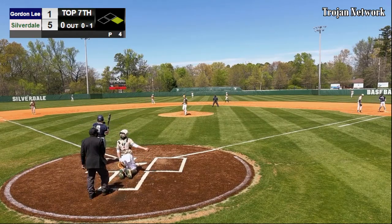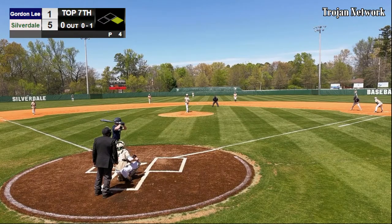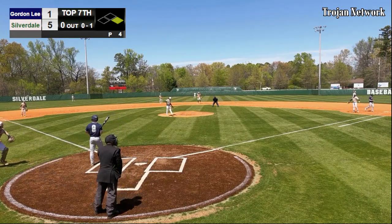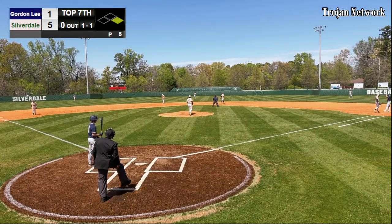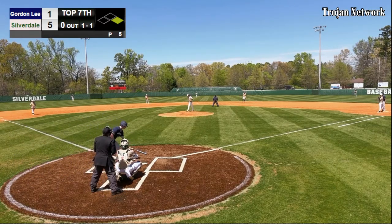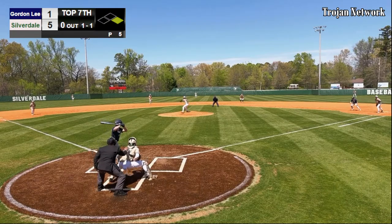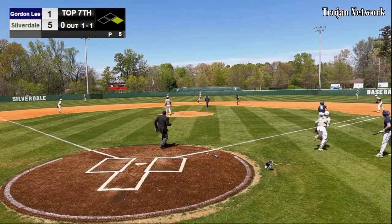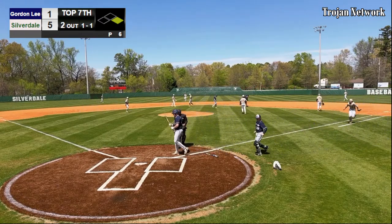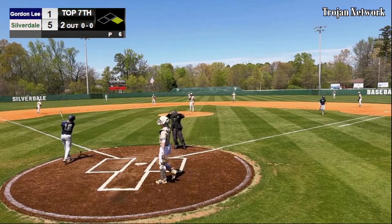Breaking ball, falls in there for strike one. Breaking ball, bounces up there for ball one. One ball, one strike. Fastball. Grounded to the shortstop. Two hop. And they turn the double play. And they bring up Dustin Day.